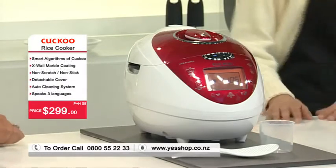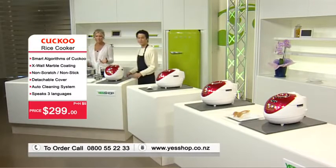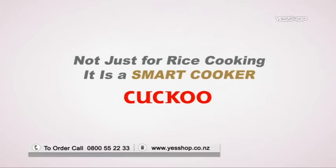Let's have a look at the rice because I think this is really important. We've mentioned that Cuckoo can do so many different things, but I do find the quality good. Now, in my home, as I've mentioned, the kids love rice. So we do cook a bit. Now, I personally, before Cuckoo, used the microwave. Why? Because it is actually quite convenient for me.